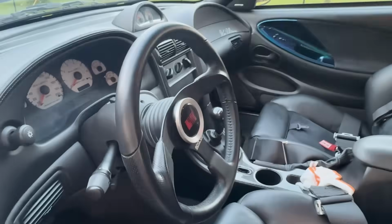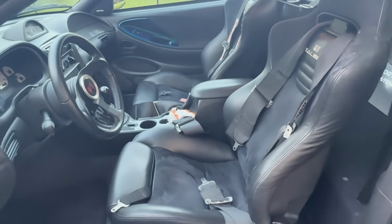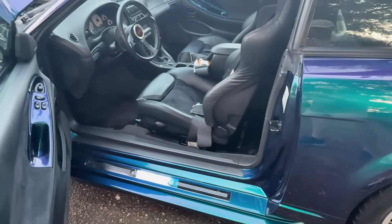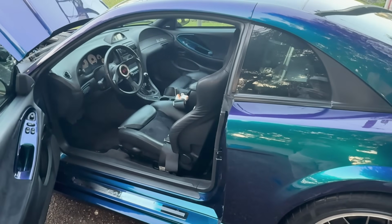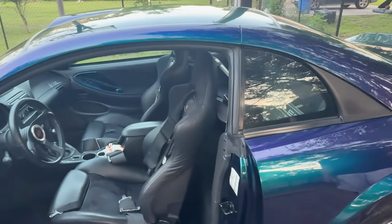These sill plates here are off the S7 also. So if anybody's ever seen the open door of an S7, you'll notice it's exactly the same. It's got the Mach 460 in it. Honestly, the stereo system, I've never turned it on. Never once. I know. Why would you in this car? Yeah, it's not worth the trouble or the time.